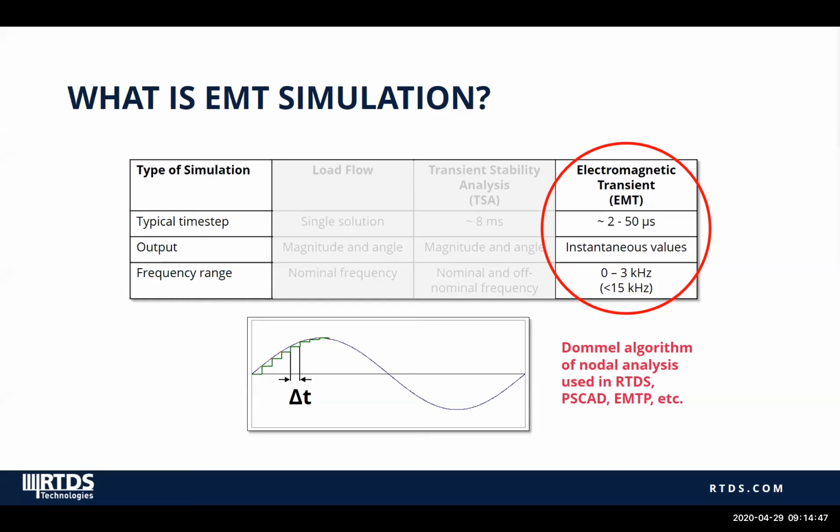So the higher the sampling frequency of the simulation, the higher frequency results you can accurately reproduce. And the period of that sampling frequency, or the distance between two consecutive outputs, is called the simulation time step, or delta T, as shown here. The typical time step with the RTDS simulator is in the 25 to 50 microsecond range, but we can represent the high frequency switching of power electronics, for example, in the 40 or 50 kilohertz range. And to do that, we use a much smaller time step.